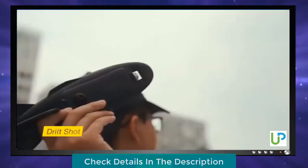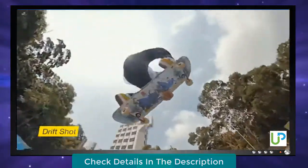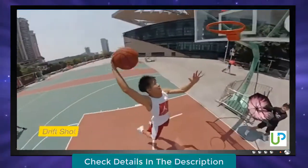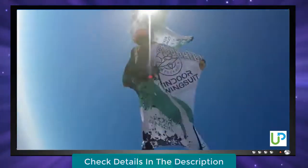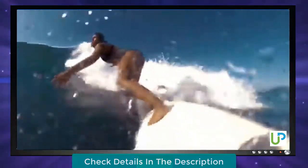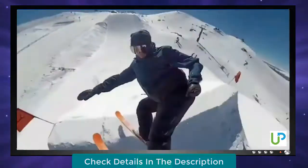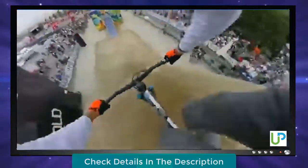Suit up with the drifter case, then go airborne and capture impossible angles. The ONE X is a new way to shoot. Time and perspective are both yours to shape. Don't just capture the moment, own it.